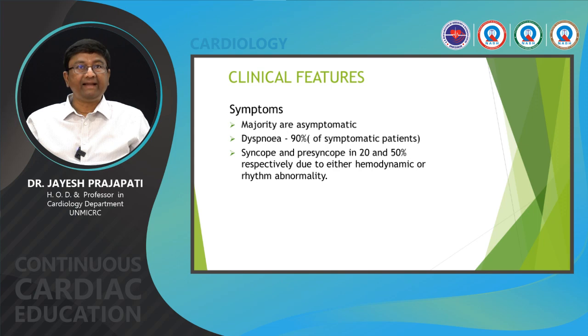Dyspnea is the commonest. 90% of the patients complain of shortness of breath. Syncope and pre-syncope occur in 20 and 50% respectively, due to either hemodynamic abnormality or rhythm abnormality because of either ventricular tachycardia or atrial fibrillation, or hemodynamic abnormality because of obstruction.